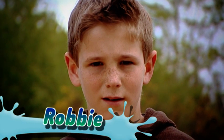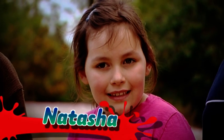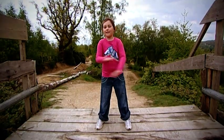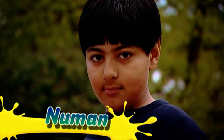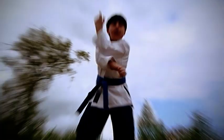Striking out first is Robbie. I'm 10 years old and I like football. Getting into the groove is Natasha. I'm 8 years old and I like dancing. Lastly, with a bit of belt, it's Newman. I'm 10 years old and I love doing karate.